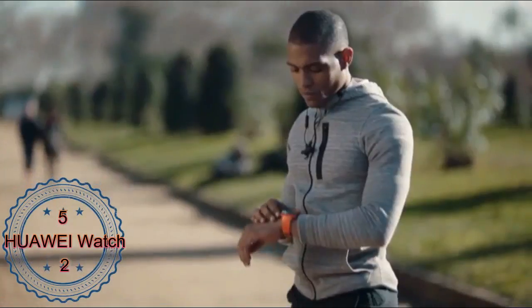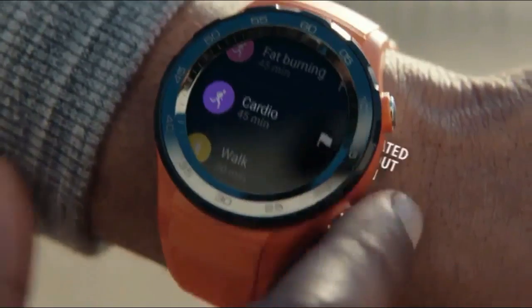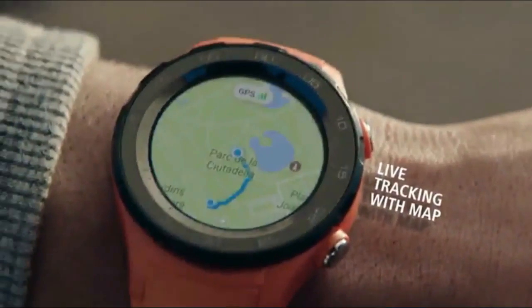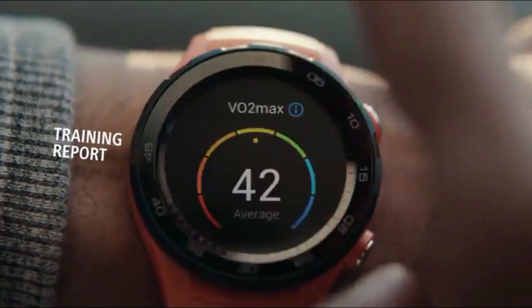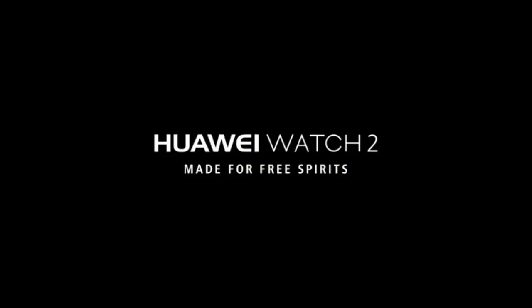Who needs a gym? I can work out anywhere. I hit the button, and I'm gone. It keeps me on pace and on track. It's my own personal trainer. Huawei Watch 2.